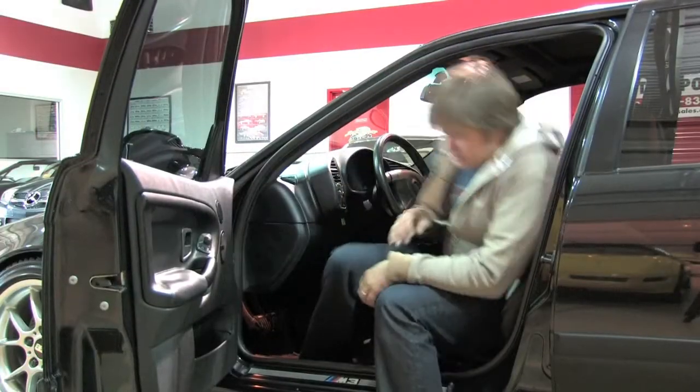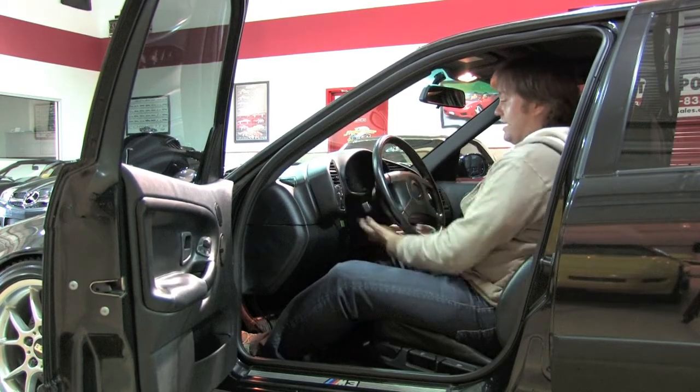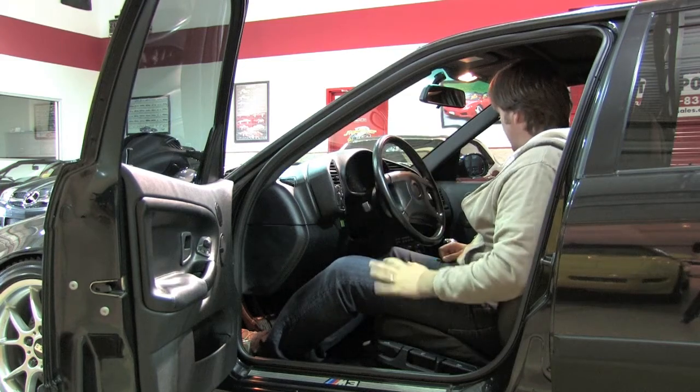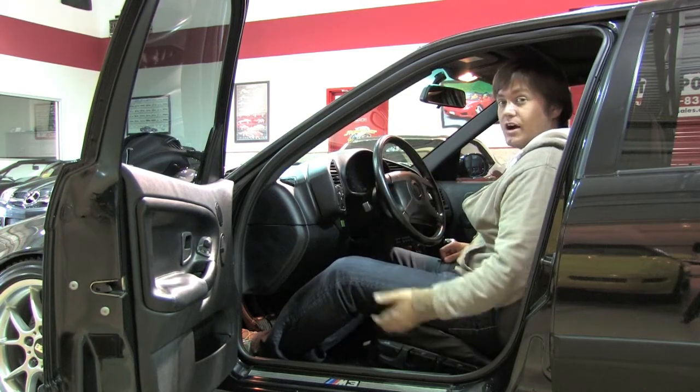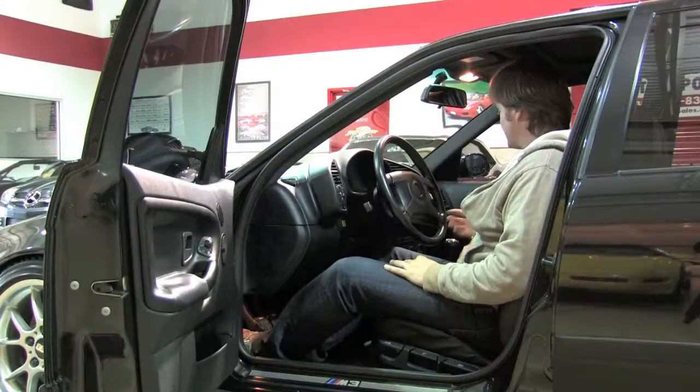Jumping inside, it's a stock seating configuration here. Fixed steering wheel, these do not tilt or telescope, so you actually have a very proper upright driving experience. But you do have the manual adjustments for height, tilt, backrest, I guess. But some carbon fiber adds here.